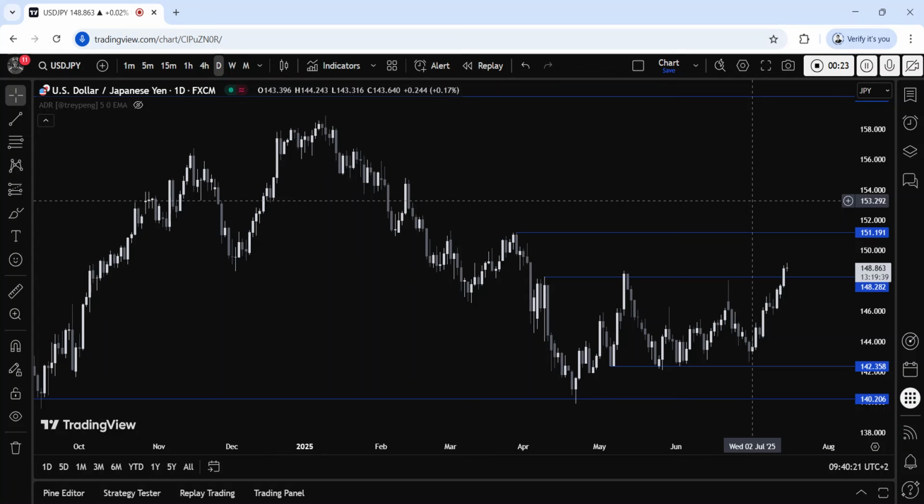This might have to do with positioning, since the short US dollar trade has been the most crowded one, and in such instances, it doesn't take much to see strong unwinding. The market did pare back further the rate cut bets, with the pricing now showing 44 bps of easing by year end, compared to 47 bps before the CPI release. That could still change today after the US PPI report, though.